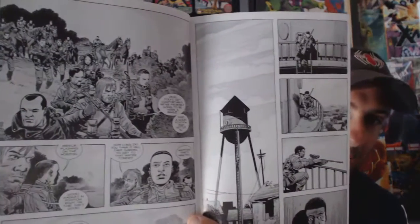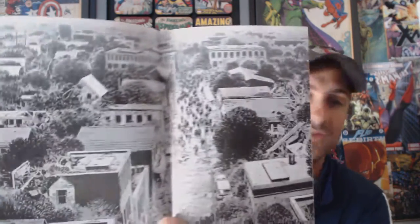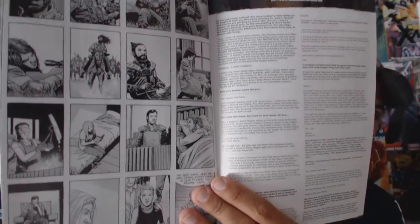And as the issue comes to a close, we wind up seeing them get into their positions. We get to see someone go on the water tower, and we wind up seeing that they're coming. And at the last page, we get 16 panels of all these different characters that are in this book. And this could be the last time that we see all of them on one page together alive. And that's basically how the issue ends.